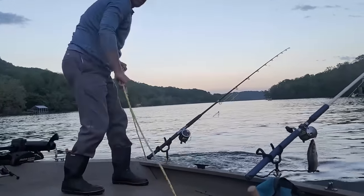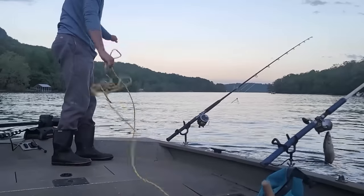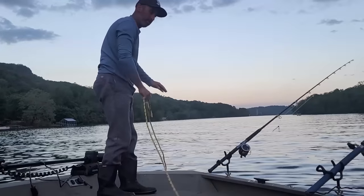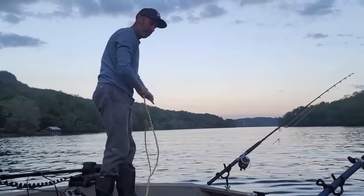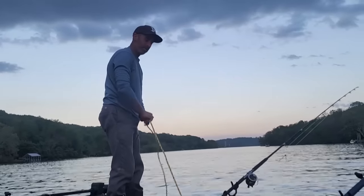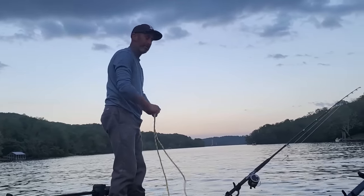The last hoorah for the day. We're setting up on a deep hole, anchoring. Gonna throw the drift sock out and try to get a toad. Oh, that camera's blurry. That one's better. Give me two fish for 20, maybe? Yeah.